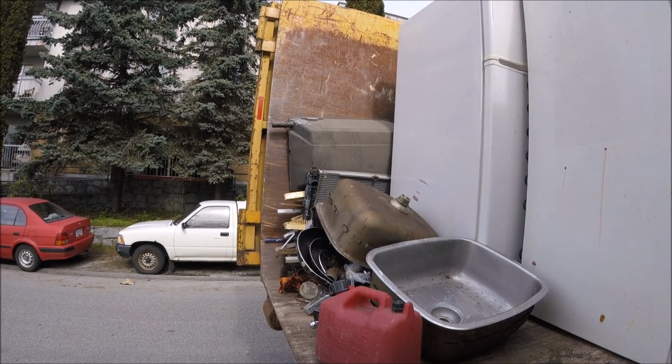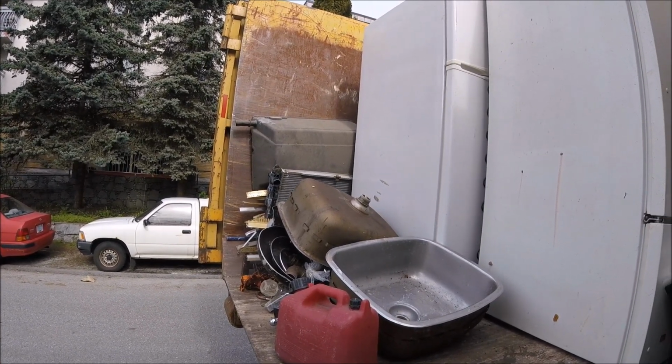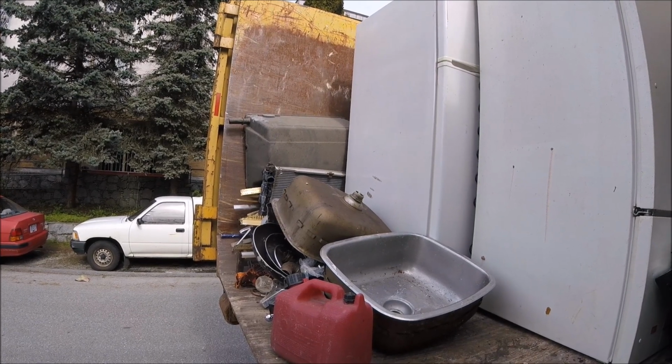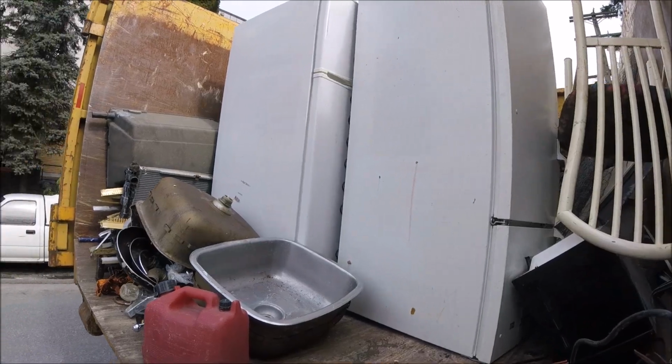Then we're going to pick up some garbage at another building that we worked on. A little bit of garbage like furniture and stuff. When that's loaded, we're taking out one suite apart, and that'll be our day for today. Okay, we'll show you more.